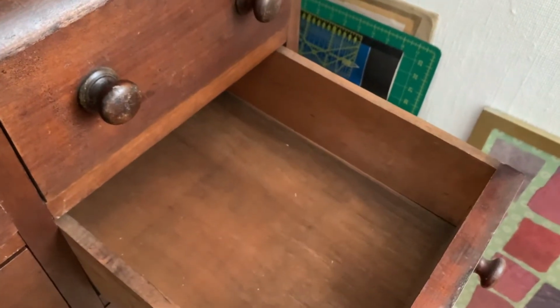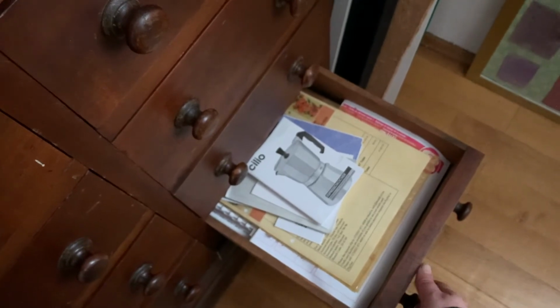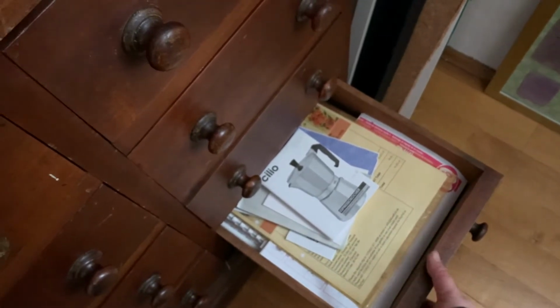Then check it out. This is empty, empty, empty. So beautiful. I really did good sorting through things. In the bottom drawer are instructions for appliances, just so I know where they are and I have them if I need them.